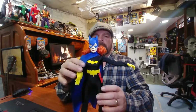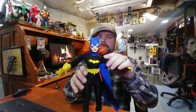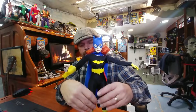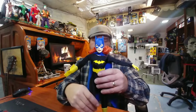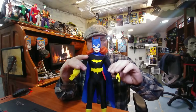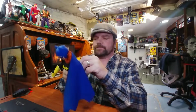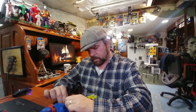I must say, I do like the black costume. And the blue. The black and the blue, that really popped to me. And the yellow just adds a little more oomph to the overall look of the figure. So yeah, what do you say we just get her clothes off? This should be fun.